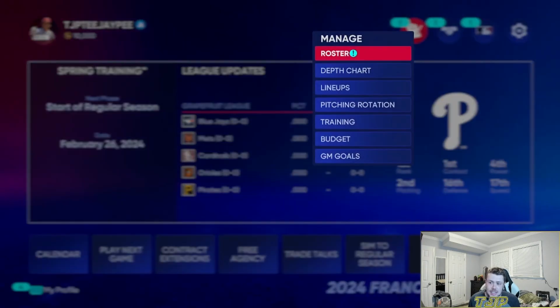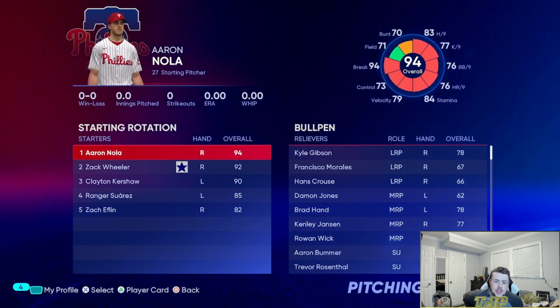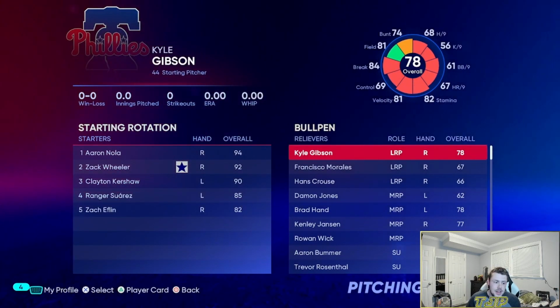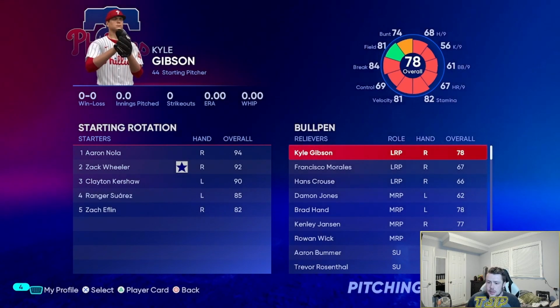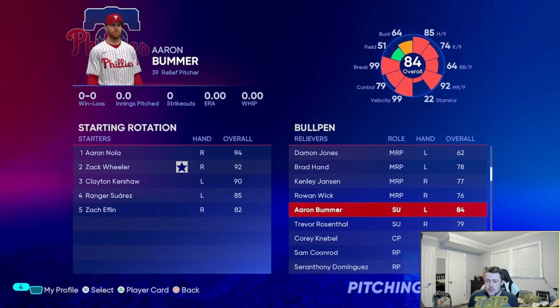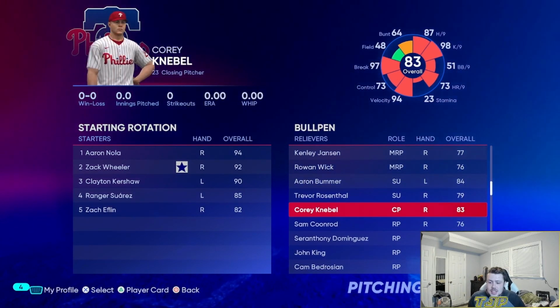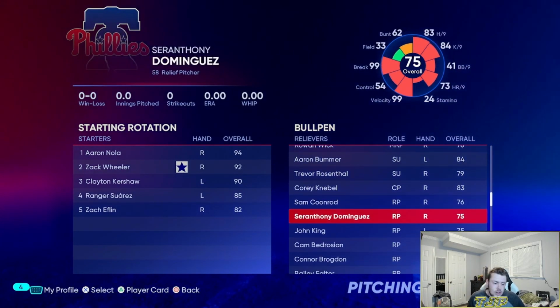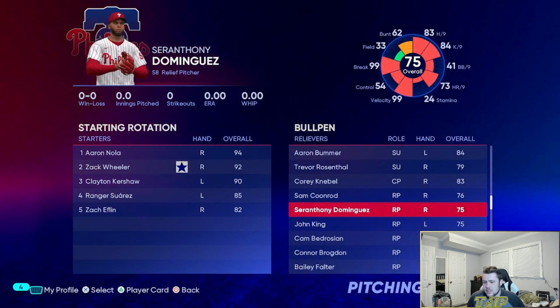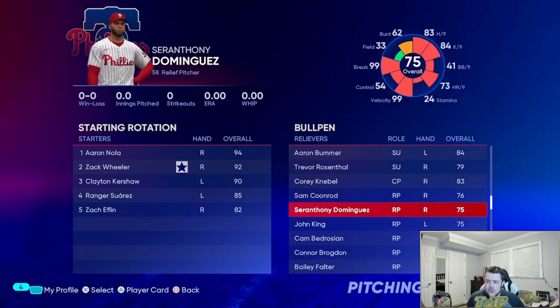I mean, we're looking at the rotation with Nola, Wheeler, Kershaw, Suarez, and Eflin. You got Gibson now in the bullpen. Brad Hand, Kenley Jansen, Rowan Wick, Aaron Bummer's now on the team with Trevor Rosenthal, Corey Knebel, Coonrod, I keep saying Rad, Rod. Got John King still here. We still got Sandy Dominguez.